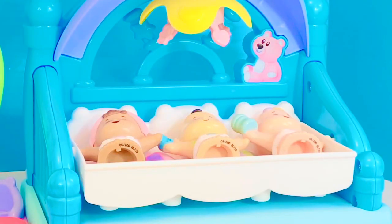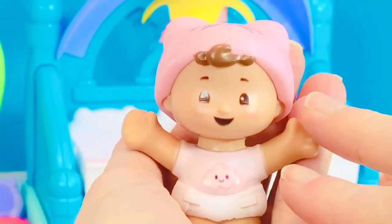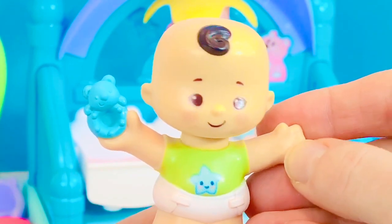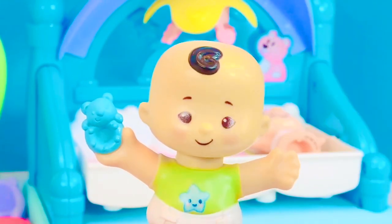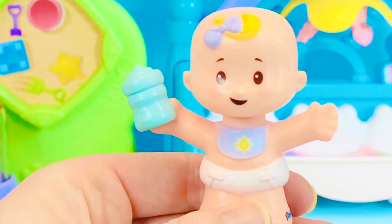Let's meet the babies. Our first baby has a little pink t-shirt with a picture of a cloud on it. And look at the little pink hat to keep its head warm. The second little baby has a green t-shirt with a blue star on the front. It has a little spot of hair on the front forehead. The third baby has blonde hair with a little purple bow and a blue sippy cup.